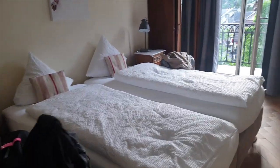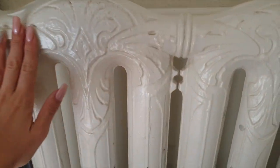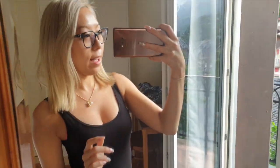Two beds. Got a tiny, cute little desk with this vintage heating system that's been slightly modernized. We have the big dresser mirror. Hi, how are you? But you guys, the best part of this place: check this view out.